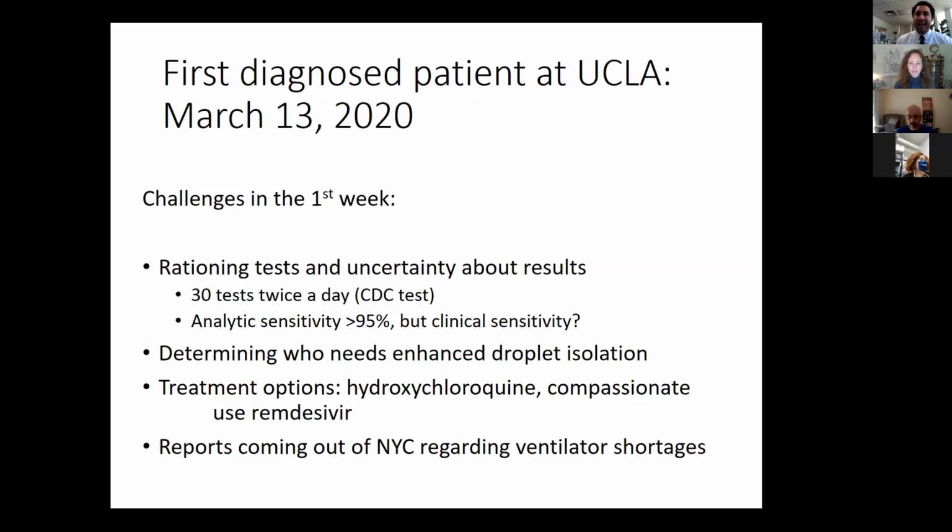At that same time, we were trying to figure out from a hospital side how to contain patients and not let disease spread around the hospital. And this is this concept of enhanced droplet isolation. Of course, there were lots of potential treatment options that were being considered by our treating clinicians. And then if you remember at that same time, all of the really scary reports that were coming out of New York City about ventilator shortages, about hospital-acquired infections. So it was really a time with a lot of unknowns.